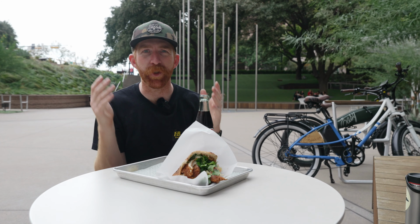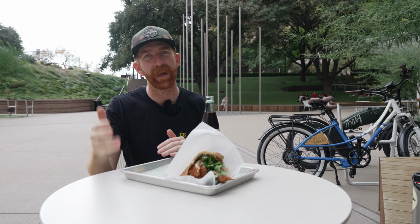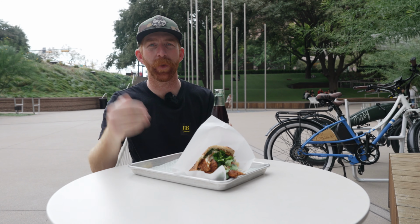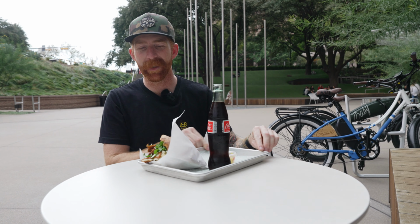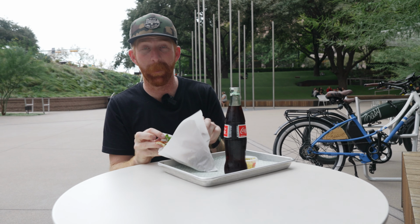Like I said, as much as we should be eating barbecue, I'm sure that we will while we're down here in Austin, but for now we asked around, we asked the locals, and one of the suggestions was this place with Israeli street food. I got the schnitzel, it looks super good. I'm gonna jump in here because I'm hungry and I need to get this in my mouth.